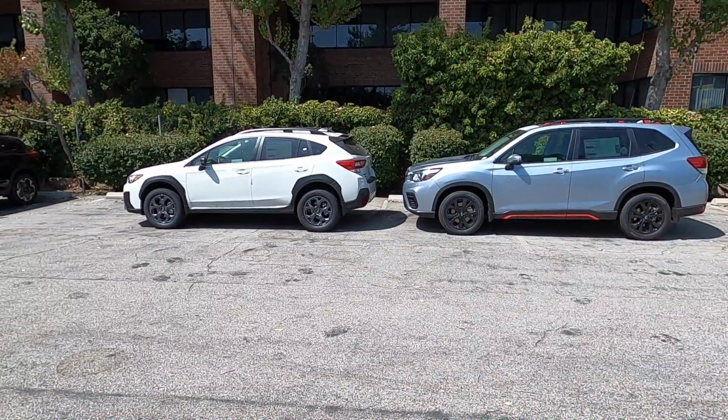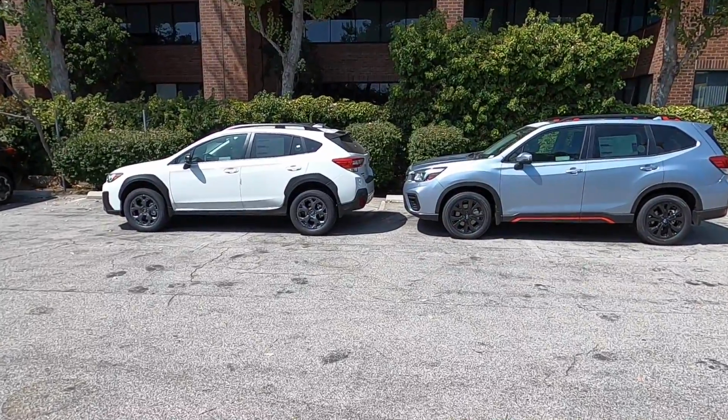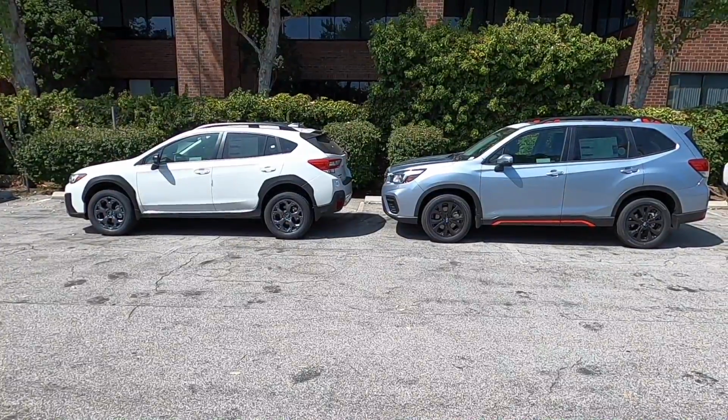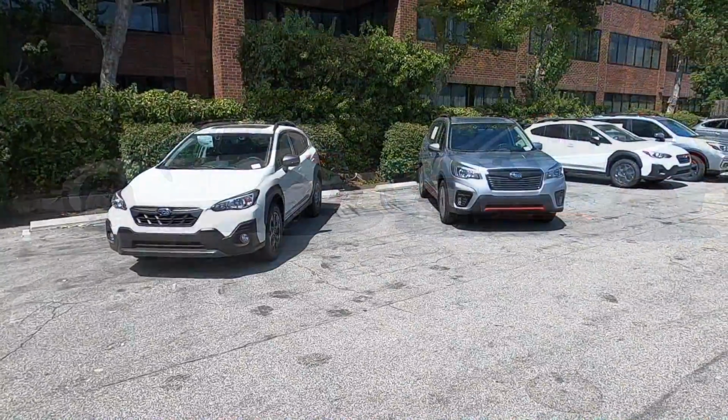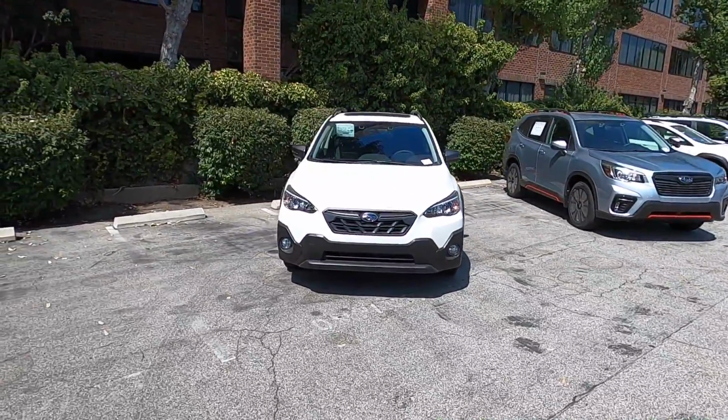Now, I've already done videos where I've measured these cars out. I'm not going to do that today, but if you're interested in seeing exact cargo measurements on the vehicle, check the description, because I will have that available for you there. Now we're going to take a minute and talk about the styling on these two vehicles. We'll start with the Crosstrek Sport.